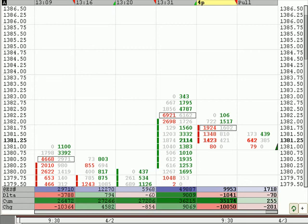Yeah, we need to get out of this trade. We're going to reverse at 81 and a quarter, short 81 and a quarter. Our stop is above the market at 85. Actually, we're going to move a closer stop. We're going to run our stop at 83.50, just above the market higher.